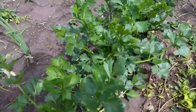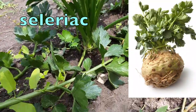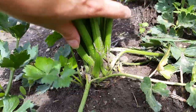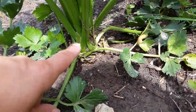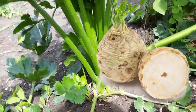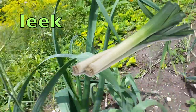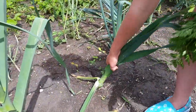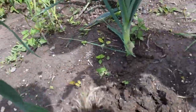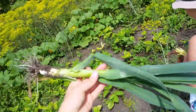Next in our patch is a beautiful celeriac. Celeriac. We will not pick him up. Why? Because he needs to grow more. He's too small. He's producing a big bulb. I will show you the picture in the corner somewhere here. Here is the leek. I'm going to pull one out. Oh god, these are hard to pull out. Shake off the excess soil. So that's the leek. That's how he looks.